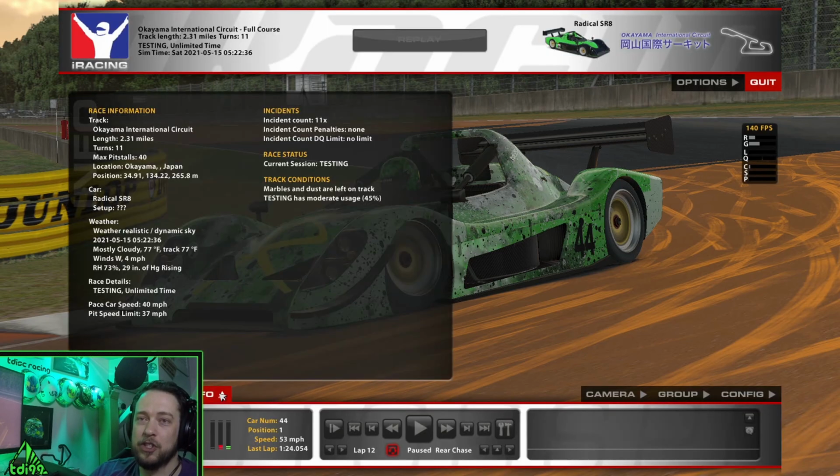So without further ado, let's show you track temp. 77, quite cold, degrees will be above my head. Track usage always 45%, and date and time should be what we're racing with.